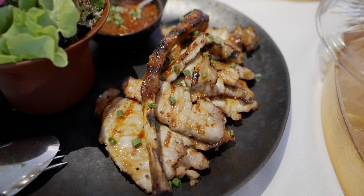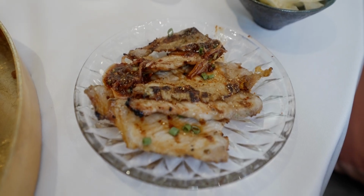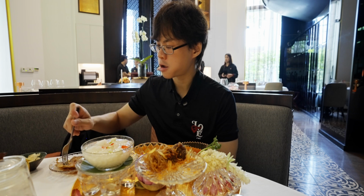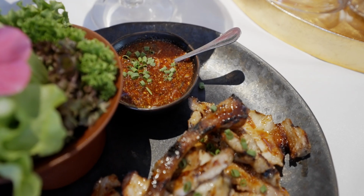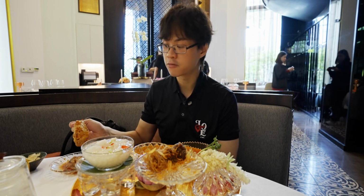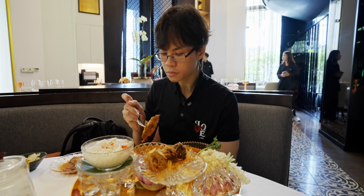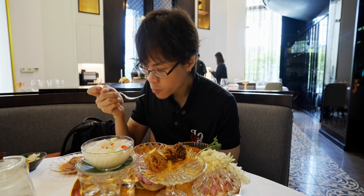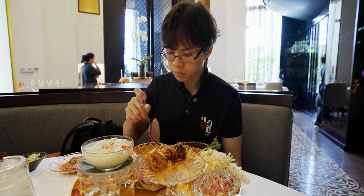Grilled to perfection. Slightly caramelized edges. You have the crispy texture, a little sweetness from the reaction. Also very tender. And you have the accompanying sauce that provides a bit of spicy, umami, sweet, sour, funky flavor. It's almost a classic Thai flavor profile. Fish sauce, lime, onion, a little bit spicy flavor coming through. It has different layers. Really good.